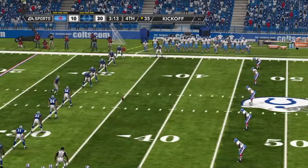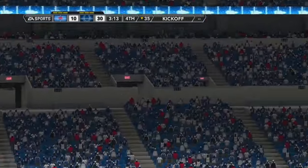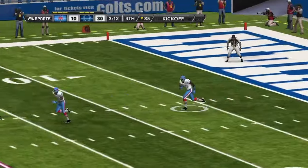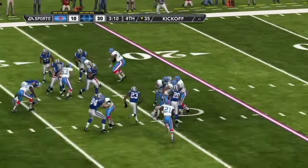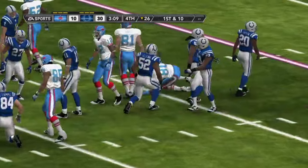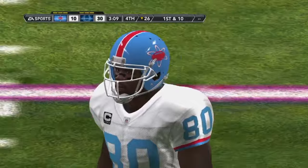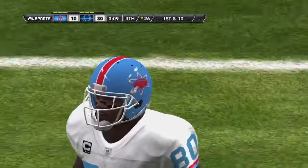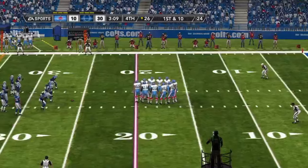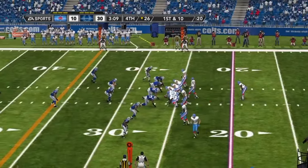Indianapolis is ready to kick this one off. Johnson is back to receive the kick. Here we go. He'll return it from the 4-yard line. He gets this one to the 26-yard line. Number 20 was there to bring him down. They'll go to work at the 26-yard line. First down, 10 to go.